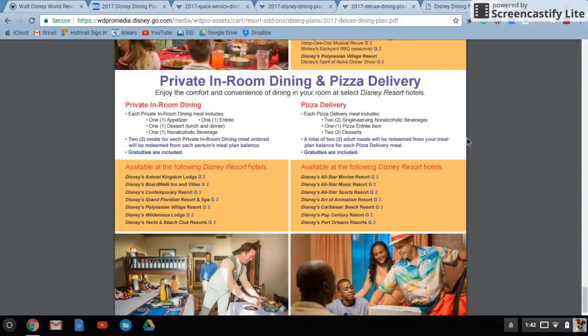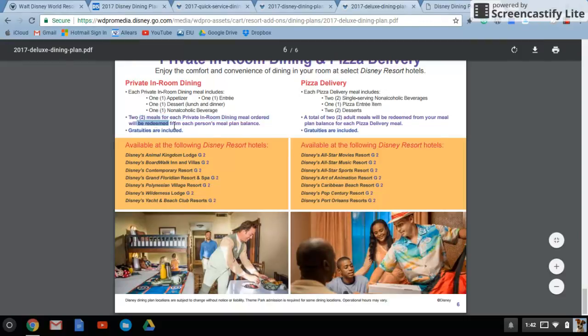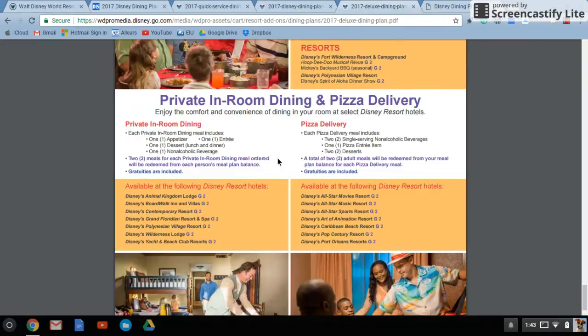Another option is in-room dining. If you want to dine in your room or if you want pizza delivery, personally, I would pay out of pocket, because it's 2 meal credits per person. 2 meals for each dining order will be deducted from each person's meal balance. I just don't think that's worth it. I think that you're wasting a lot of credits for in-room dining or pizza delivery. Now, we've done pizza delivery, but we just paid out of pocket for it, because I want to say the large pizza is going to be a little bit more.